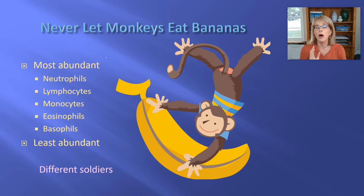Remember, white blood cells are also called leukocytes, leukocytes, leukocytes.